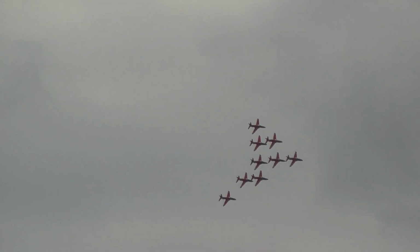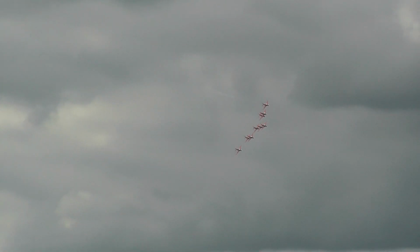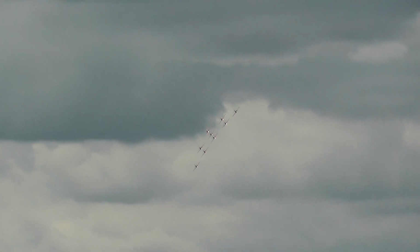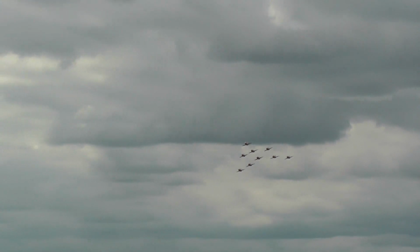Well, last year was the centenary of the Royal Air Force. This year we have a number of other anniversaries we are marking, the first of which is the 50th anniversary of the Apollo moon landings. And coming in from the right-hand side, Red One has called the aircraft into Apollo, representing the landing craft, about to enter the Apollo roll.